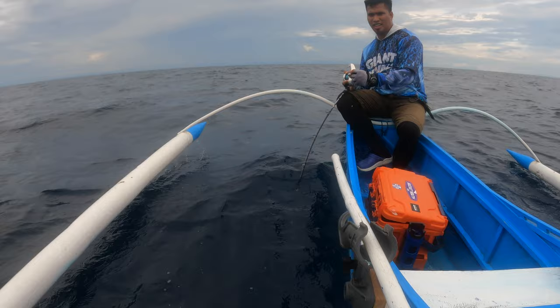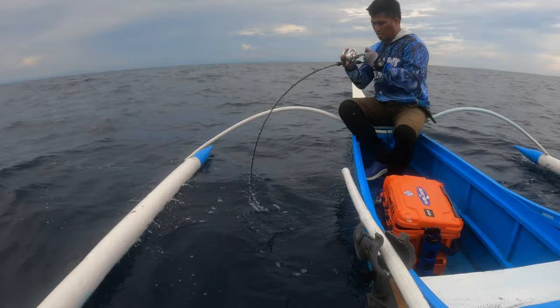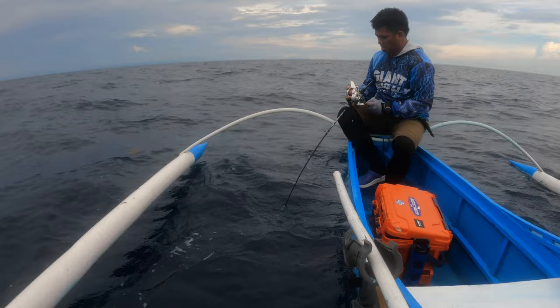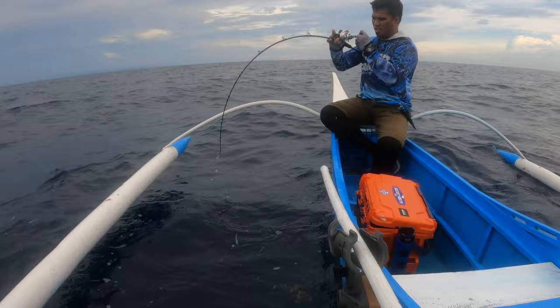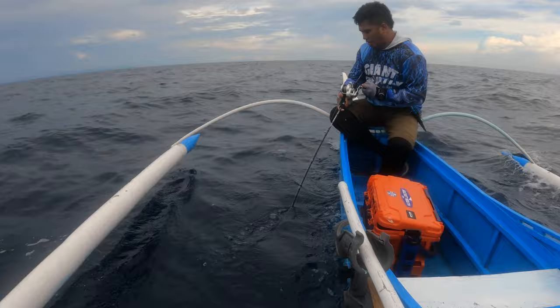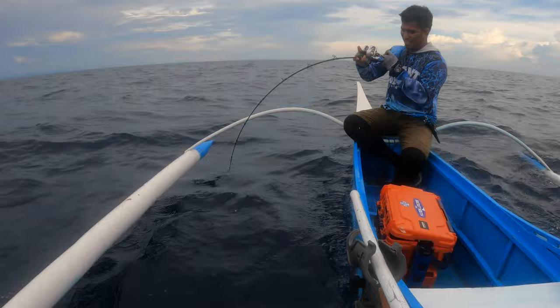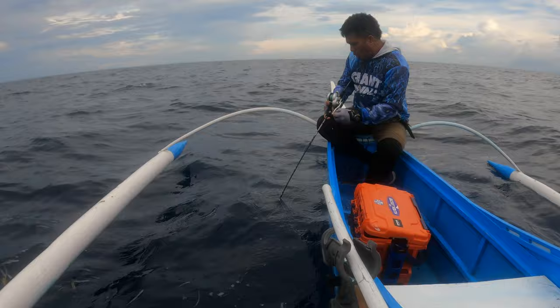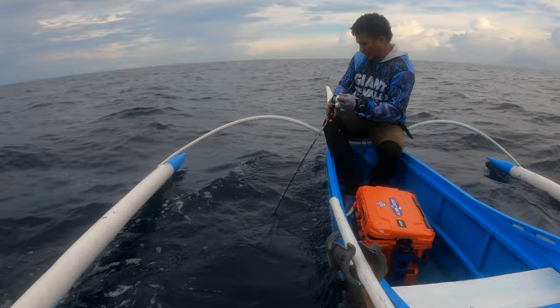Alright, we got our first strike. Hopefully it's a dogtooth tuna. It's a strike on the drop.